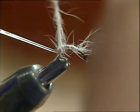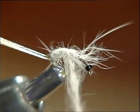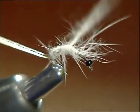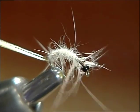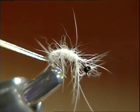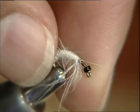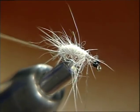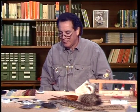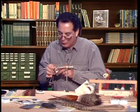And now we come forward and try to create a taper. So the front of the thorax of the fly will be thicker and it will be skinnier towards the back. With my fingers, I'll accommodate the materials backwards, just like so. There. And there. Once that's done, then I can now wrap the larva lace or the liquid lace forward.